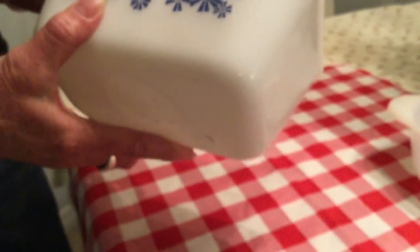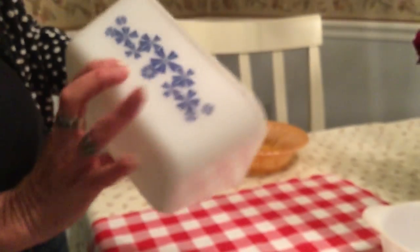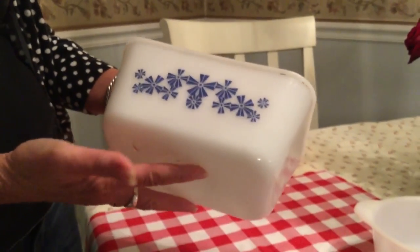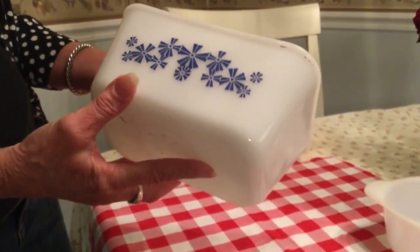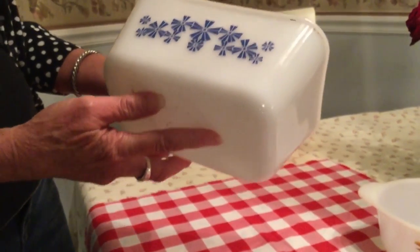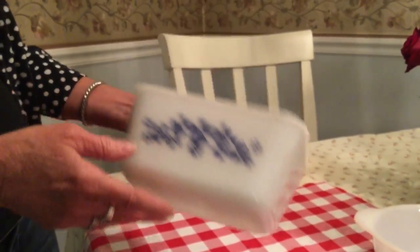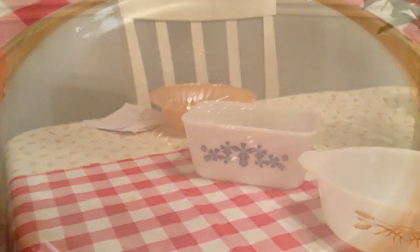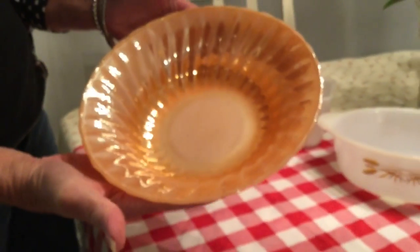This is another Glasbake Jeannette loaf pan, and I have this pattern, so I was really happy to find this one, and it's in perfect condition. Again, they didn't give them names, they gave them numbers. This one is JE611, and it was produced between 61 and 1983. And last but not least, I picked up this Anchor Hocking Fire King Peach Lusterware Swirl Bowl.